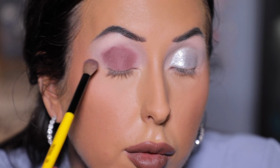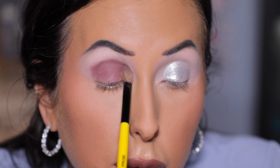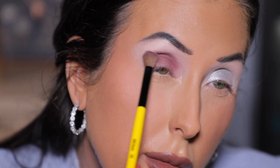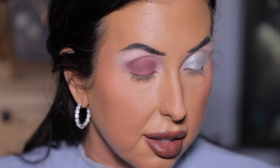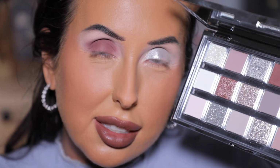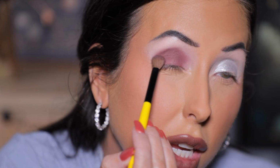I accidentally had a little sparkle on my finger from earlier, so if you see a little sparkle, just know this is a matte shadow. That's just me being messy. So there it is on my hand, there it is on my eye, and then let me show you right here. It is in the palette. That's pretty. That is going to be one of the deepest shades in the palette. It's not very deep, so keep that in mind if you are someone like me who likes really dark, deep shadows. Like, this is one of the deepest shades in the palette.